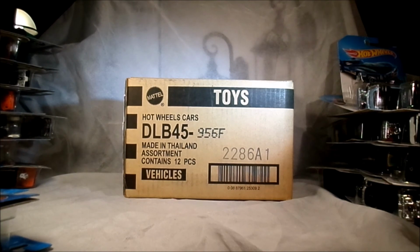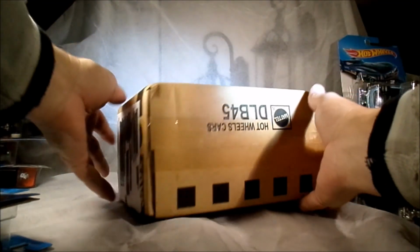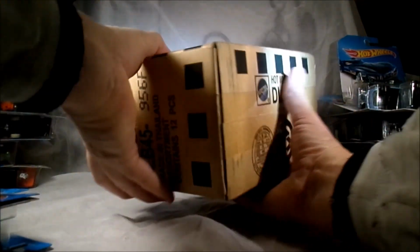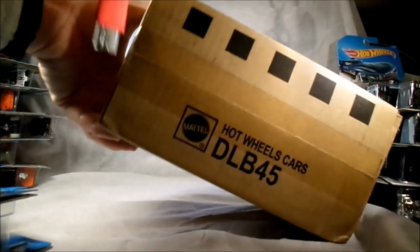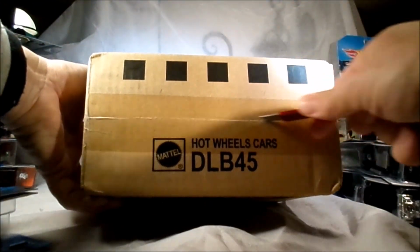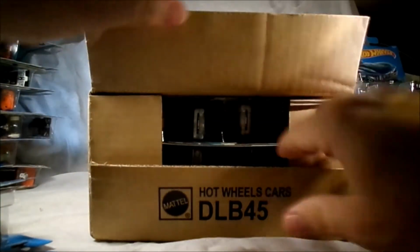Alright, this is the new Star Wars, the Ralph McQuarrie editions, artwork ones. This one is sealed there, sealed there, sealed there, sealed there. Alright. Cut that open. There we go. So 12 cars in here. Should be 2 sets.